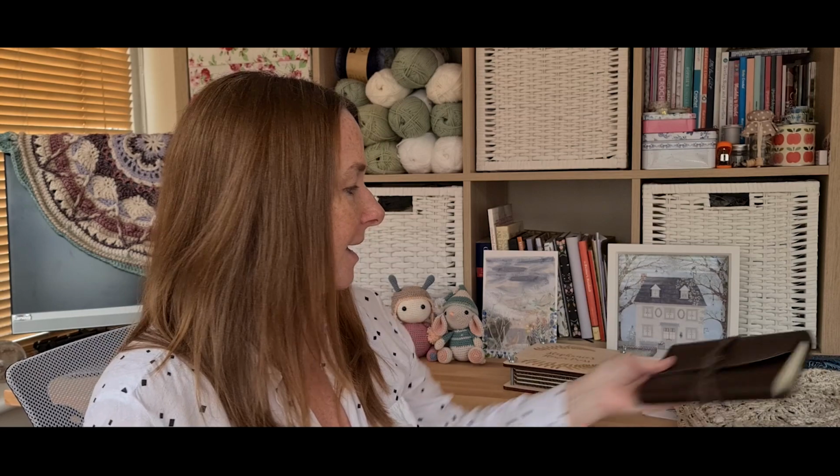And it smells gorgeous. It's just a little notebook for me to doodle or to put whatever I want in. But yeah, it's really, really nice. I love it. I love anything like that. Stationery lover, as you should all know by now, because I always mention stationery.